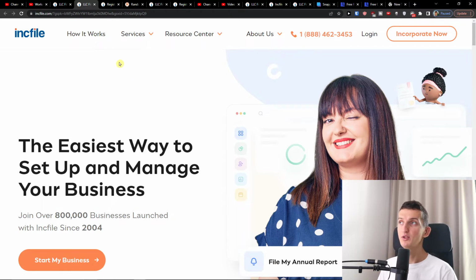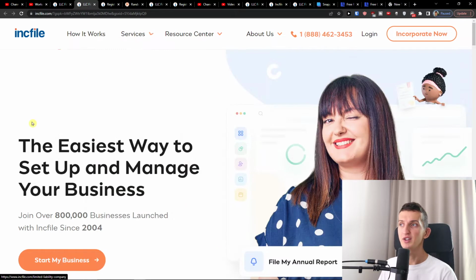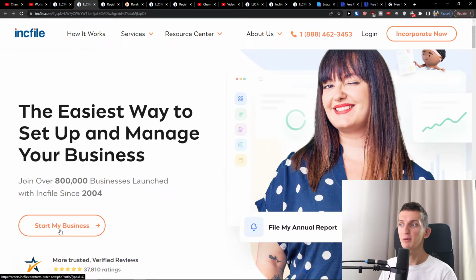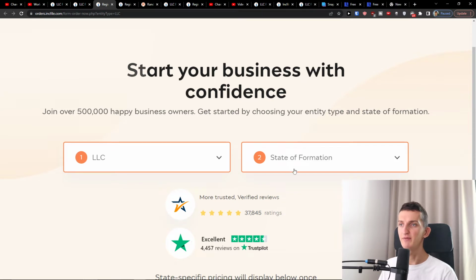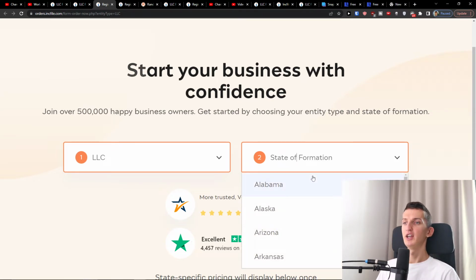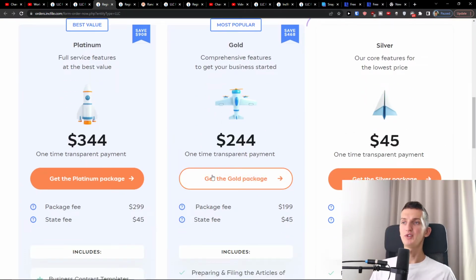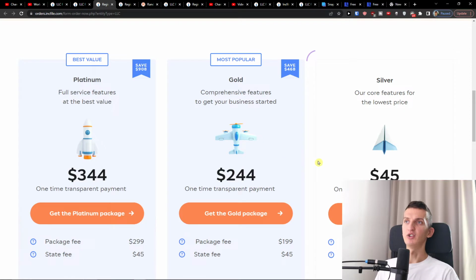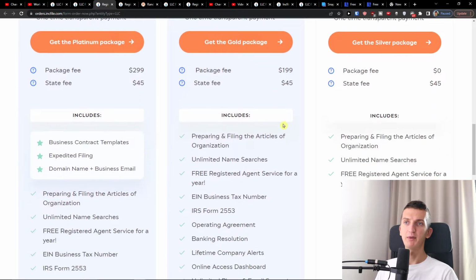So the first thing that you want to do is, when you're in Incfile, you can go to the services and form an LLC, or you can click Start My Business. Here you're going to have the LLC and then state of formation, choose Arkansas. Here you're going to have three options, like three packages. The first one is silver, then gold, then platinum. My recommendation is going with gold, and I will explain why.